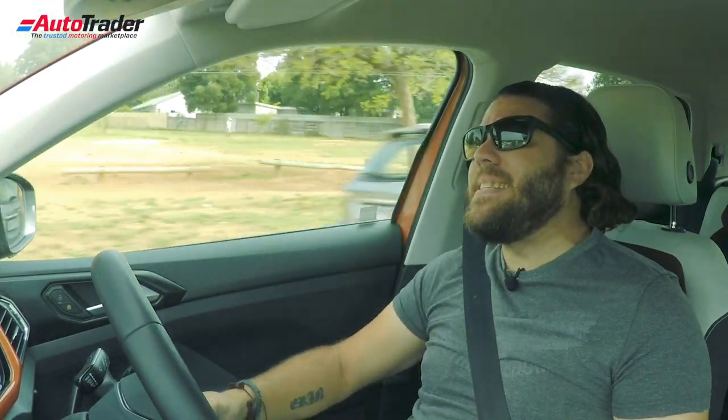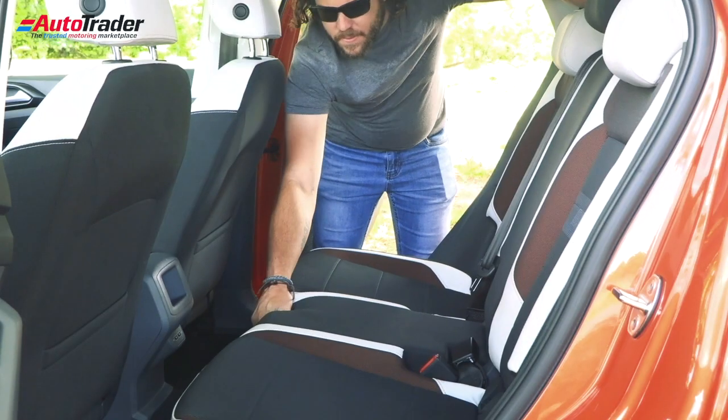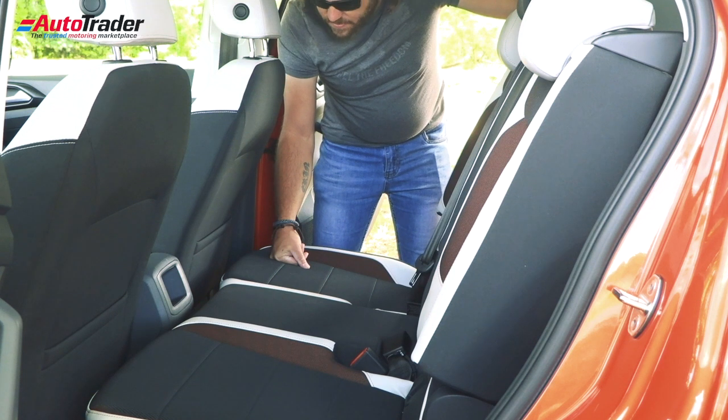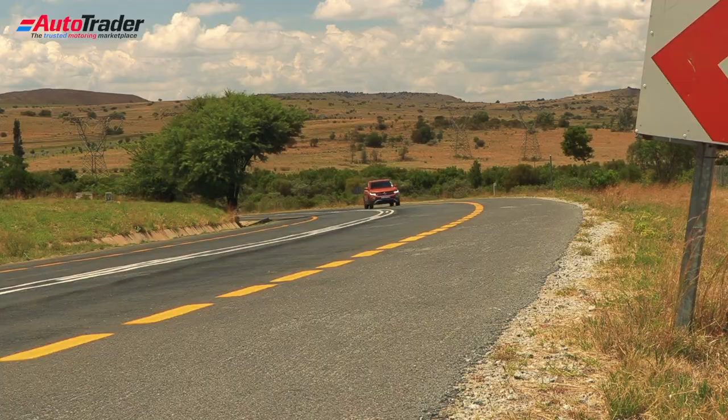We go a little bit further back to the boot area. You'll be quite surprised to find that it is exactly the same as a Polo, 377 litres. But the T-Cross has a bit of a party trick. See, you can actually slide the rear seats forward on the rails, increasing the rear boot space. But then your rear passengers are not allowed to have legs.